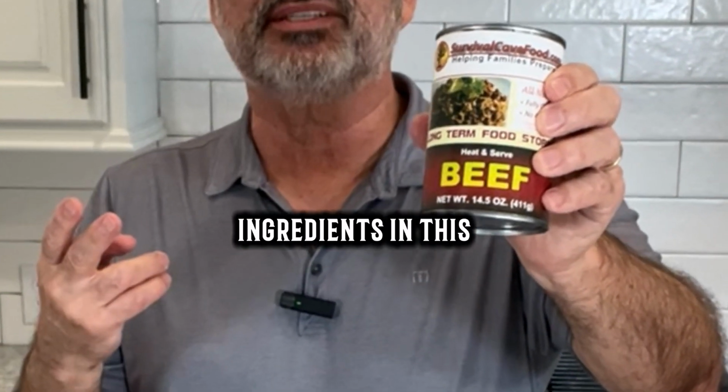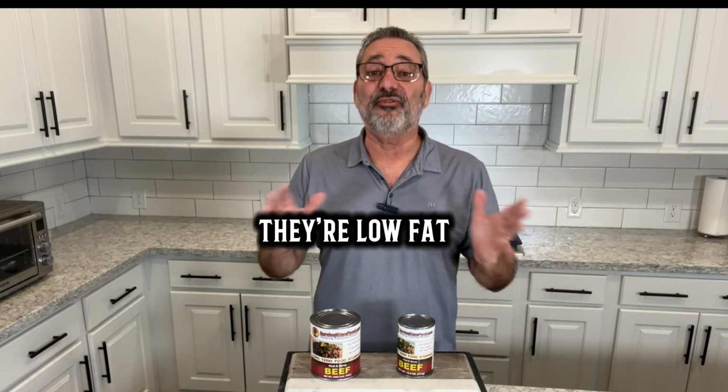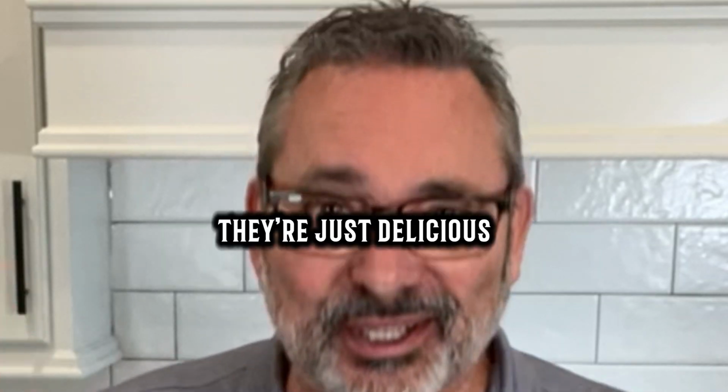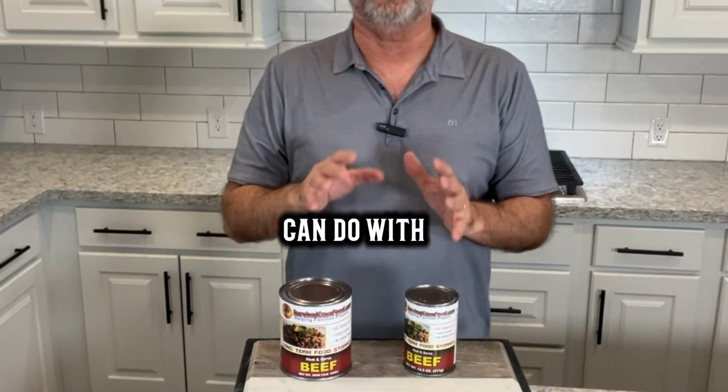Now there's only two ingredients in this can. It's beef and a trace amount of salt. They're low sodium, they're low fat, they're low cholesterol, and most importantly, they're just delicious, okay? You're going to love this. Now, let's talk about what you can do with these canned meats.